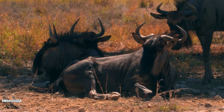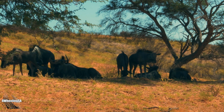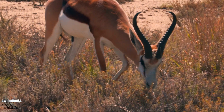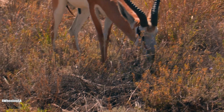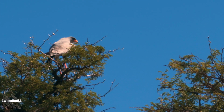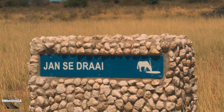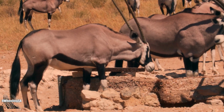Interesting to know is that the term wildebeest originates from Afrikaans, meaning wild beast. Meanwhile, the term gnu comes from a Khoisan language. Don't worry, it's the exact same animal. Some of the names of the waterholes tell a story of people who had a memorable story, while others are more self-explanatory.